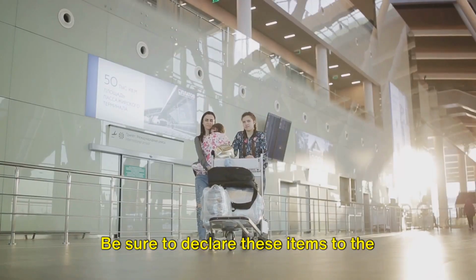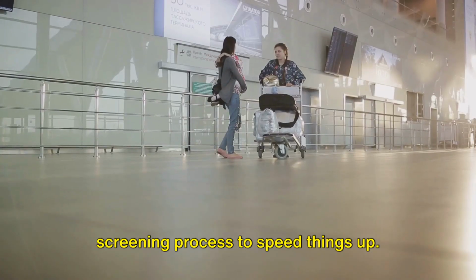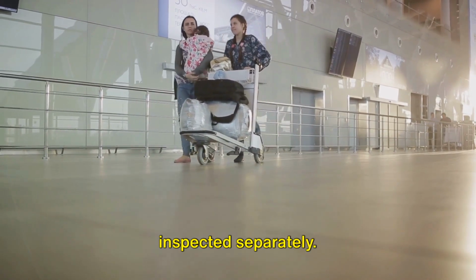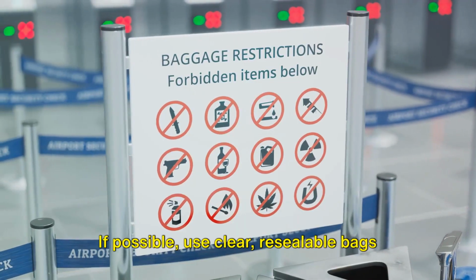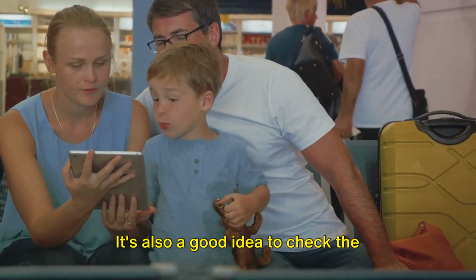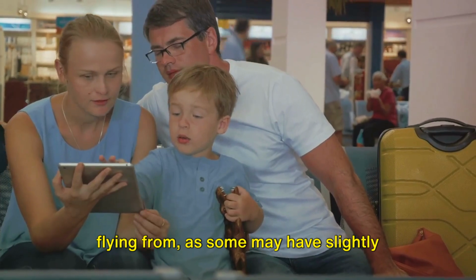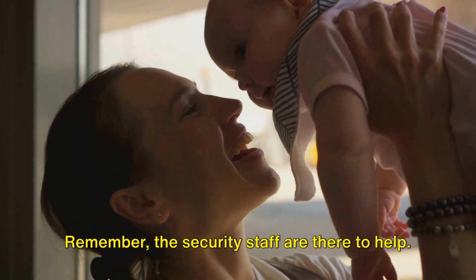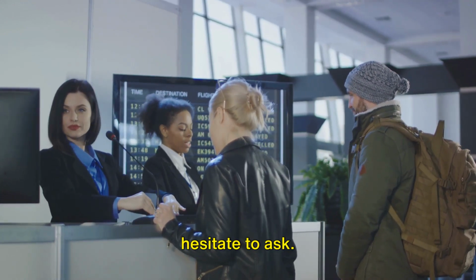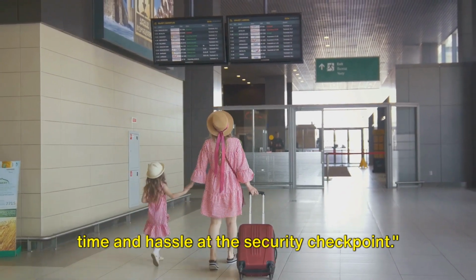Be sure to declare these items to the security officer at the start of the screening process to speed things up. When packing, keep these items accessible, as they may need to be inspected separately. If possible, use clear, resealable bags to store these liquids. It's also a good idea to check the guidelines of the specific airport you're flying from, as some may have slightly different rules. Remember, the security staff are there to help. If you're unsure about anything, don't hesitate to ask. Knowing the rules can save you a lot of time and hassle at the security checkpoint.